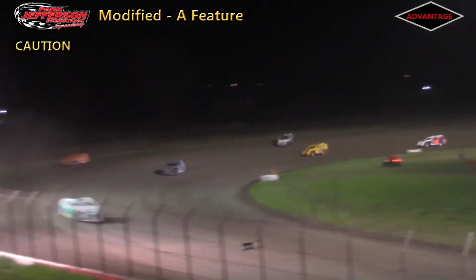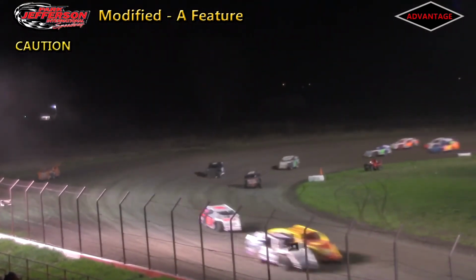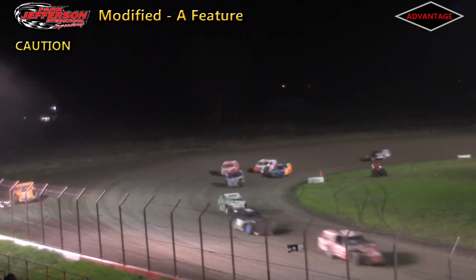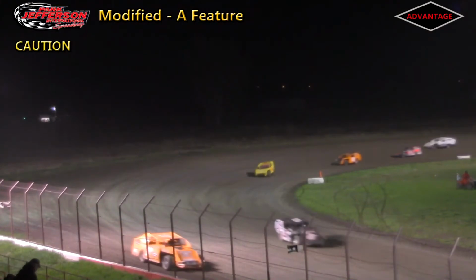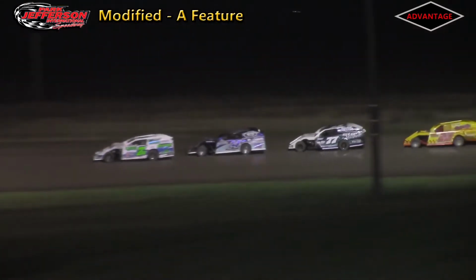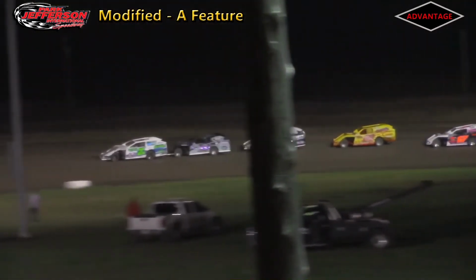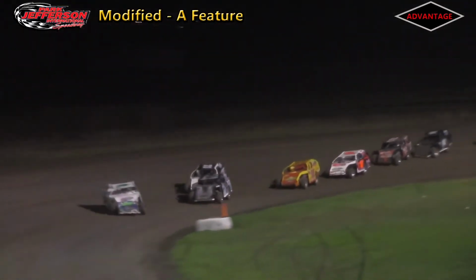Yellow in turn four. Caution on the speedway for the 7S of Bob Fleshman. Fleshman comes to a stop in turn number four. So definitely check out that car in the pit area. Twelve laps scored complete. Eight laps remain. We go back green.